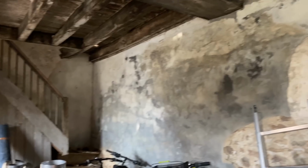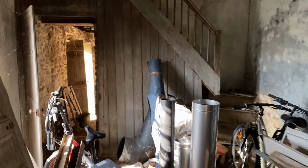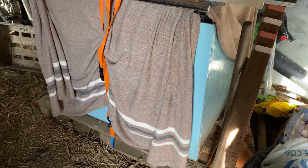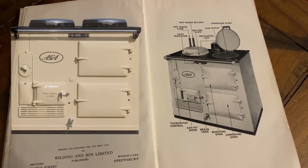So Billy and Gwen have said I could have this cottage, but I will have to restore it myself and pay for it if I want to live in it, which I'm really happy to do. But actually, there is a vintage Aga in here already. You see this? This is a vintage Aga cooker. And there you go, it says Aga. But this one is a 1960s model. So this won't be in keeping with the style of this cottage when it's restored. But I do have a gorgeous 1945 Aga cooker, and I'm going to restore that.